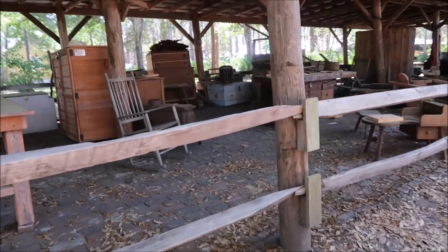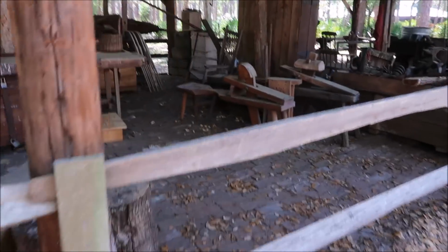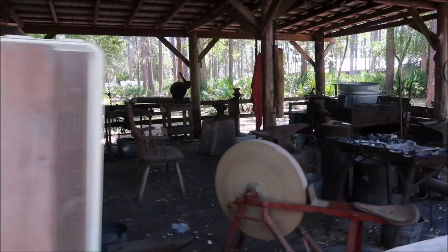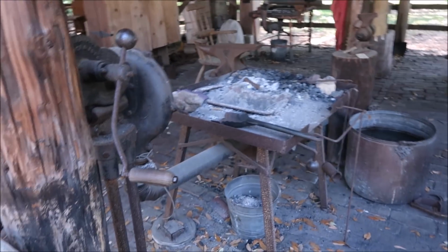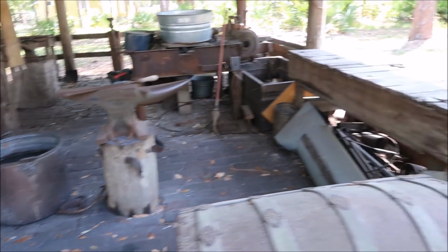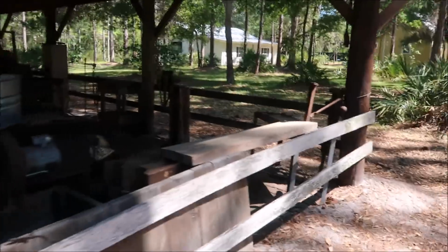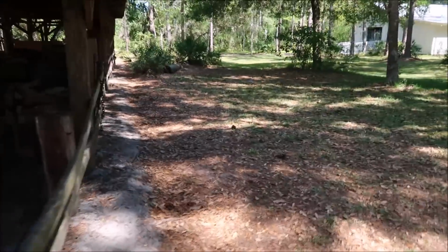I don't know what this is. A bunch of stuff underneath here. Maybe it's their building supplies. Looks like a wood shop. And there's the blacksmith that used to pound the. That's what it is too. I wonder what this house is over here. A wash bucket. A big wash bucket. I got a picture of Mama churning butter somewhere.